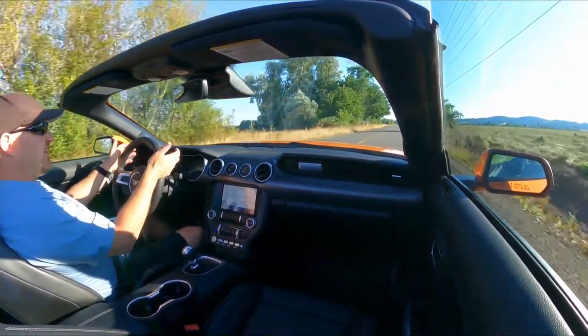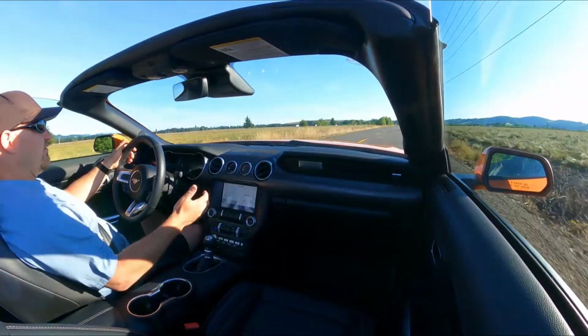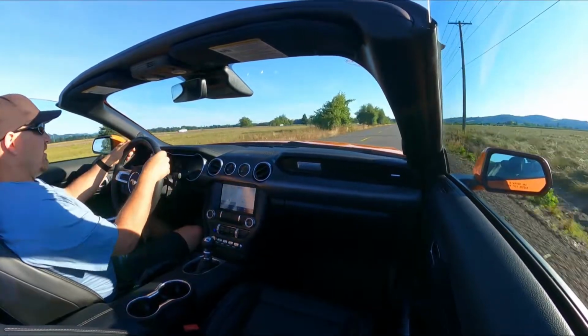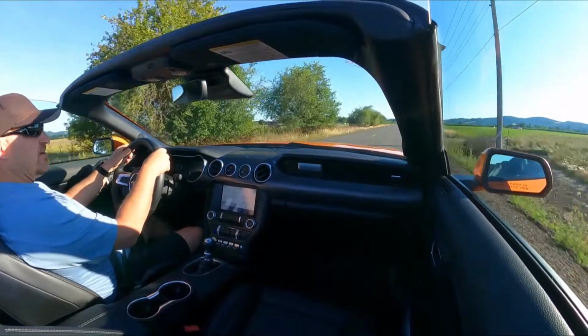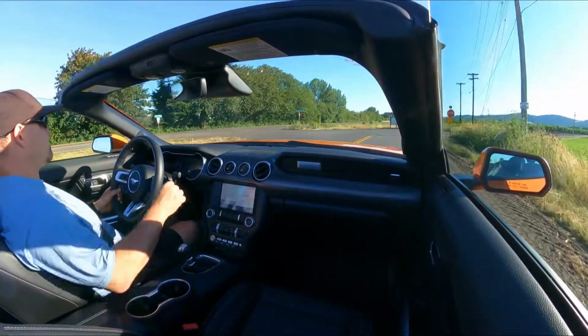So here we are, 55 miles per hour. Very composed. My shirt isn't blowing around. I am out of the turbulence of the wind. I just can't think of anything more fun to drive on this nice day.